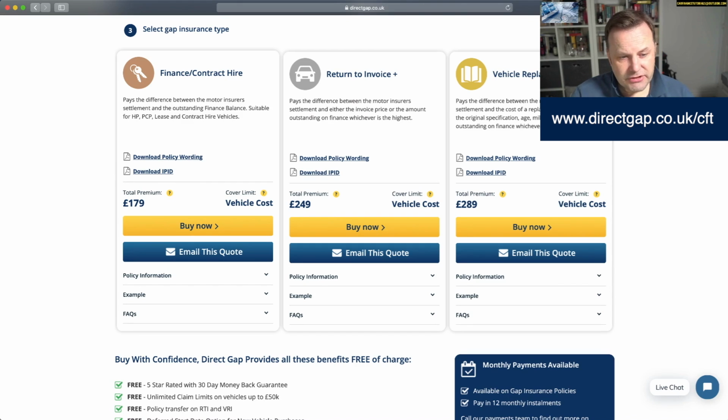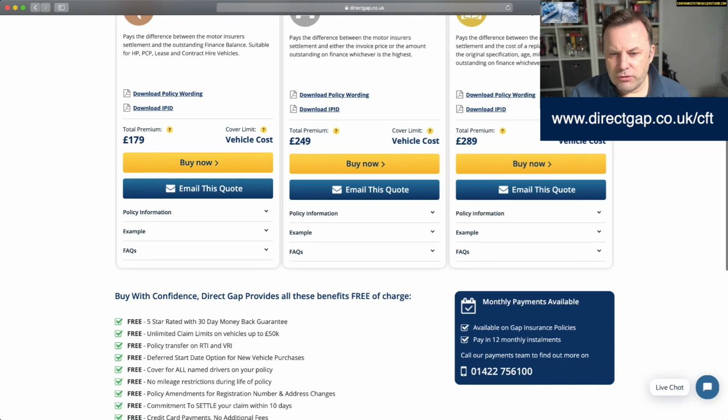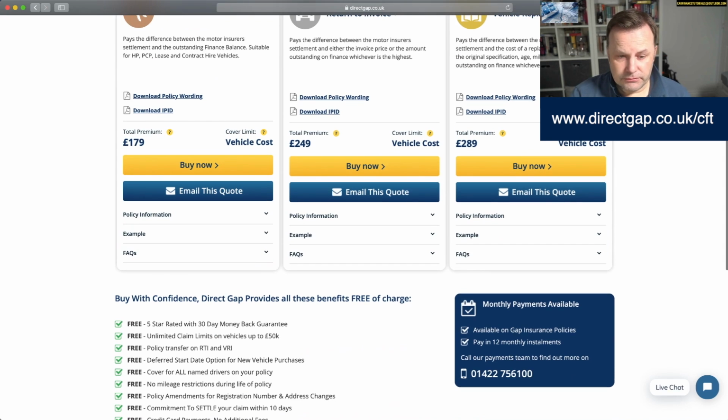As you can see here with Direct Gap, they have a cover limit of the vehicle cost. So let's just hover over this little question mark. The cover limit is the difference between the motor insurance payout, as I said, at the point of total loss and the amount you need to claim under the gap policy. So as you can see here, you will always be covered, because if the vehicle costs £20,000 and let's say you only owe £1,000 on the policy, and the insurance company will only give you £1,000, I doubt that would ever happen, you'll still get that £19,000 back. Does that make sense? Vehicle replacement, we've talked about, will work in the same way, but that will cover up to the cost of the new vehicle.